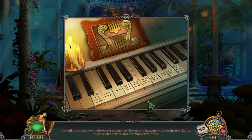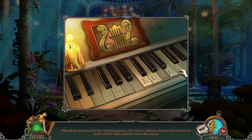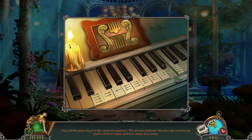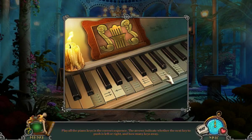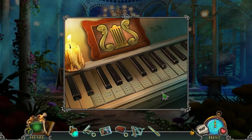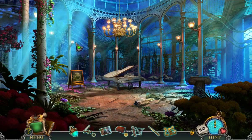Play all the piano keys in the correct sequence. The arrows indicate whether the next key to push is left or right and how many keys away. Okay, but where do I start though? Ah. Yeah, now. Okay. You have to figure out where to start. There we go. Harp. Okay.